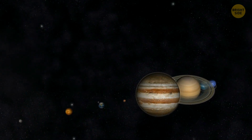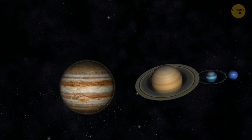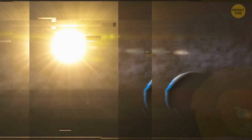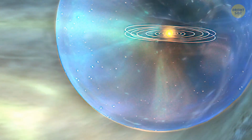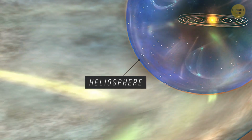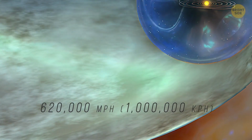We turn on the hyperdrives and fly past Mars, Jupiter, Saturn, Uranus, and Neptune. We've traveled a distance of 100 astronomical units. 1 AU is the distance from Earth to the Sun. And here's the boundary of our solar system, the heliosphere. Here, the speed of the solar wind decreases rapidly. First, it drops from 620,000 miles per hour to the speed of sound.